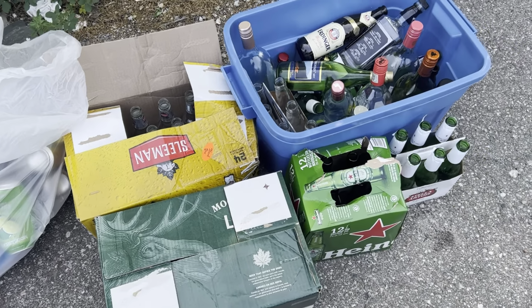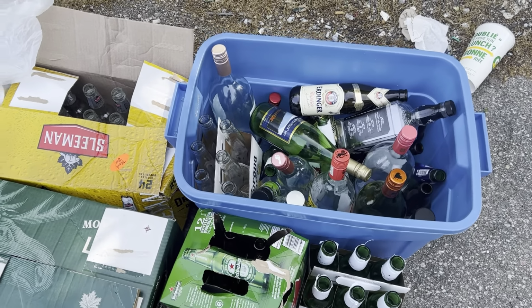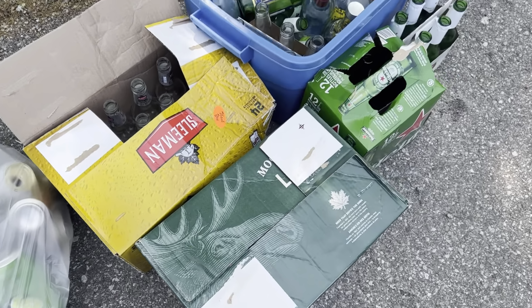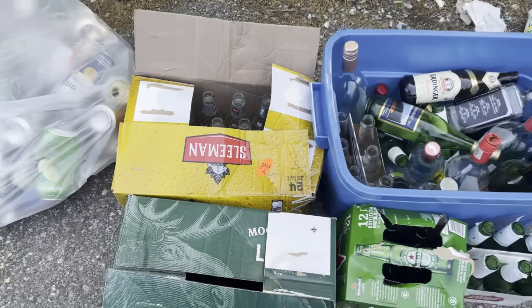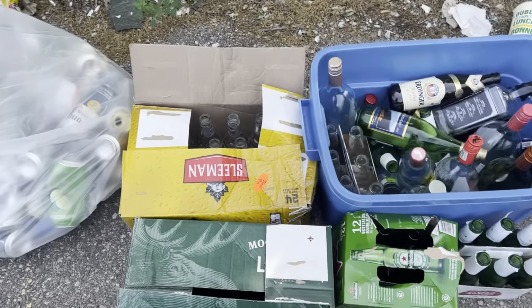So my friends, right here we have all the Heineken's and beers, all the alcohol and beers, and we have 120 cans. And we're gonna bring it to the beer store. We have to bring it, and I'll let you guys know how much it's gonna be for all this.